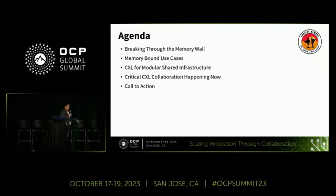So, what we'll do in this agenda is just cover what is the memory wall and what are we doing to break through it. And we'll talk about a few use cases where we've seen success in breaking the memory wall and other areas where I think we as a community can work together to chip at the other aspects of the memory wall, particularly on the GPU side.